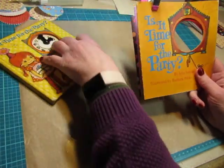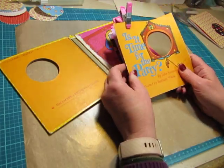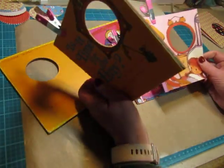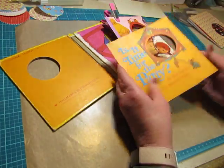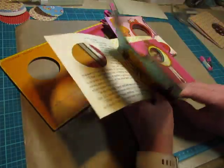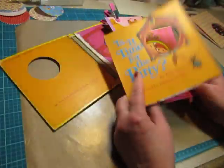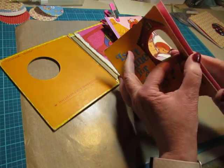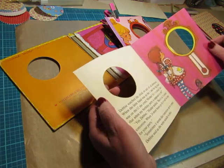So I took the book apart. It was already apart, but I took the signatures apart to see what I was working with, and it turned out that this is one signature, and it has 2 pages, and I will add more pages to that. But these have to remain in one signature in order for the story to be in the right order.